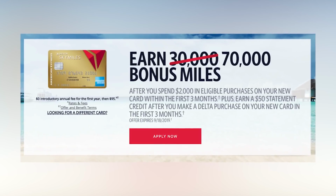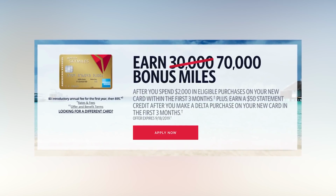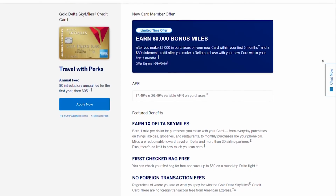Seems like every 2 or 3 months, they're constantly making it higher or lower, so make sure you get it at the highest possible. I actually got this card at 70,000 miles, which was a targeted offer, but it doesn't really get to be a public offer of 70,000. Usually 60,000 is the highest you see it for being a public offer.